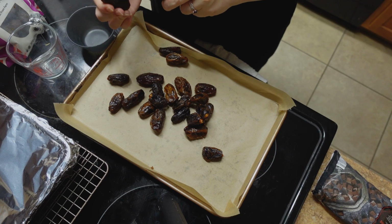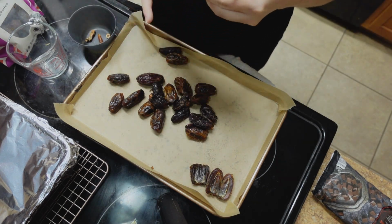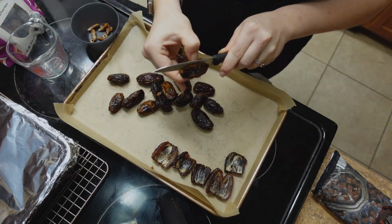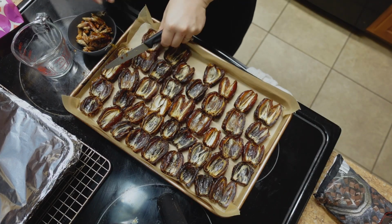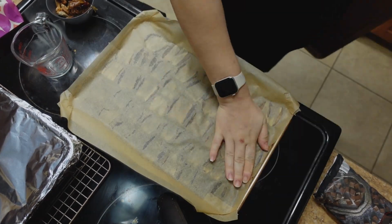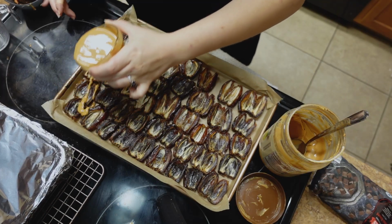So, like I said earlier, there is this belief that if you eat 6 dates a day in the last few weeks of your pregnancy, that it's supposed to help your labor go smoother. So I have been wanting to try the date Snickers that I feel like every single person has seen and made on Instagram Reels and TikTok.